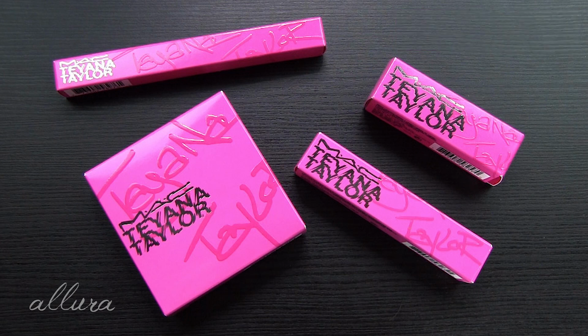So if you want to see swatches of these, including the lip swatches applied to the lips, I might even apply that highlighting shade to my cheeks and show you in this video, then keep watching.